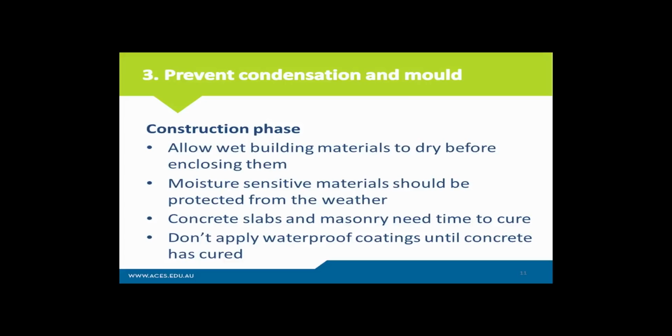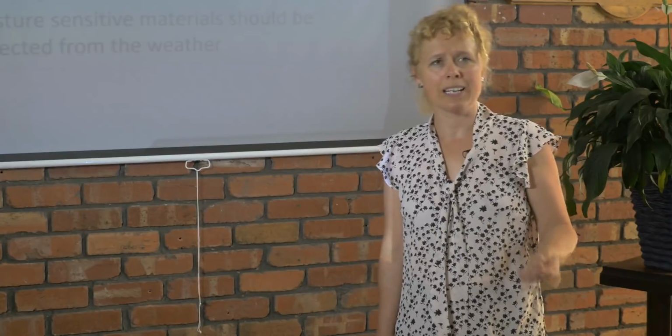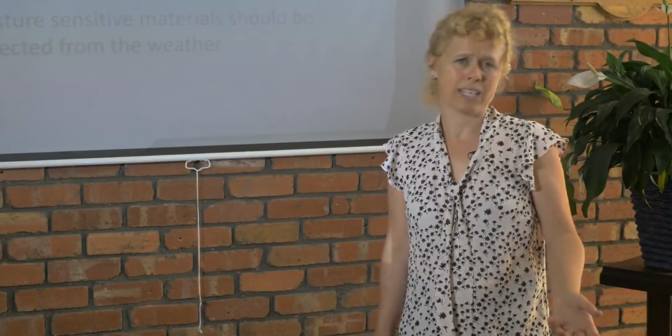So if the slab doesn't cure in time, then that water gets into inside the home and creates high levels of humidity. Of course, if that hits 70% or more regularly, you're going to have mould related problems in the house. So moisture sensitive materials like stick timber frames should be protected from the weather, but at the same time, if they're enclosed in plastic and they're already moist, it's going to create condensation and mould. Most timber frames, unfortunately, come on site already contaminated with trichoderma or fungi because they're left wet outside, and that's a problem.